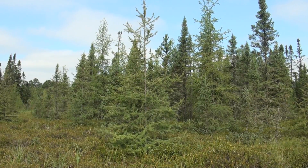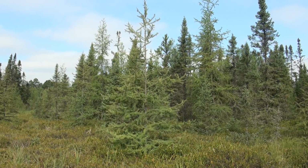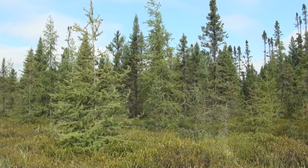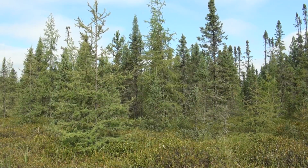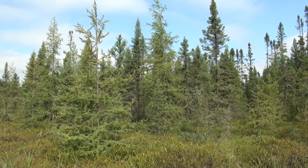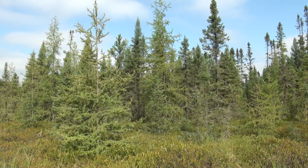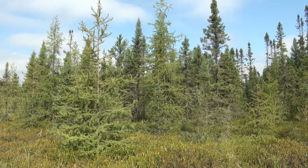So why do we find black spruce and tamarack on a site like this? How is this site different from anything else we've seen? What are we thinking? Bog should be what? Wet. Absolutely wet. And along with that, a ton of moisture, but we don't see any other species besides really black spruce and tamarack on this bog, at least tree species, because there's really low fertility here. So we've got a very wet site, but a very infertile site.